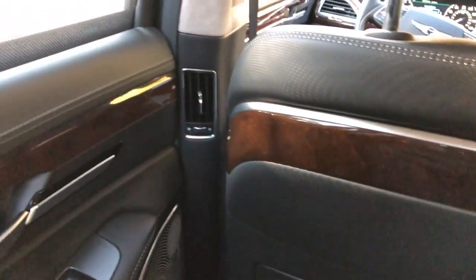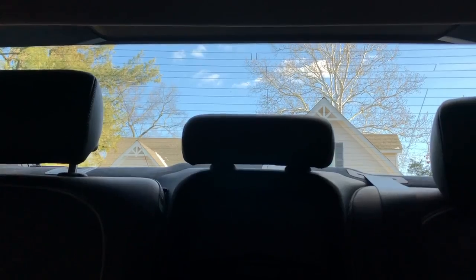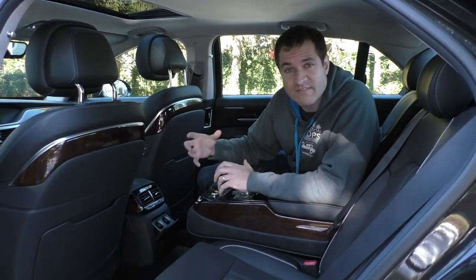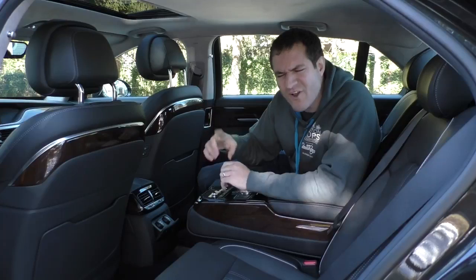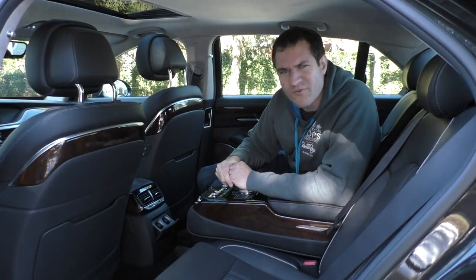There's also a rear sunshade back here. You push this little button in the middle, and then the sunshade in back just whirs up to keep the sun out and also to give you a little bit more privacy. Those features are all pretty standard in full-size luxury sedans like this car, but this car has a few things that you don't get in a typical luxury sedan.